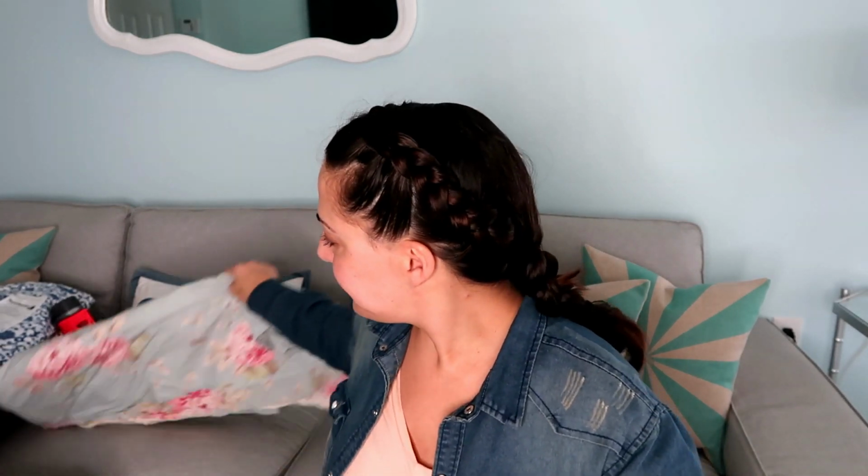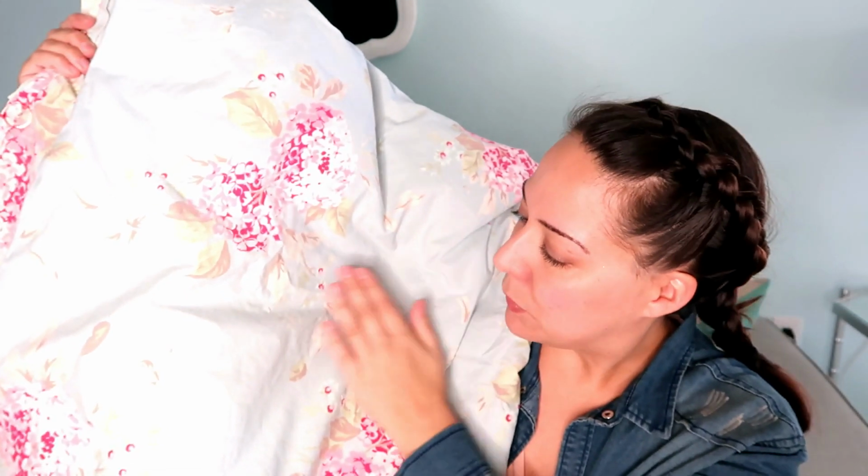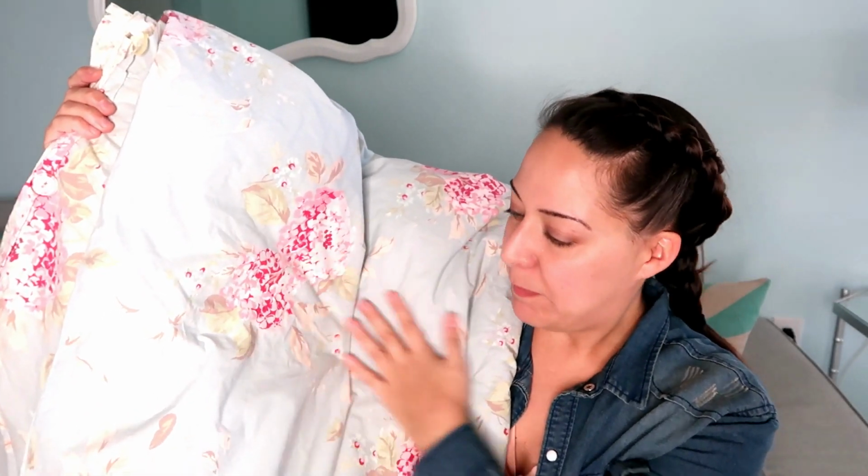So the first thing was linens. I got a Shabby Chic, that's the brand name, duvet reversible comforter. I guess not comforter, just duvet. One side is a really pale blue. My husband thinks it's green, it's definitely blue. And it's got pink flowers. And then the other side, it's so big, is more like ivory with pink flowers.